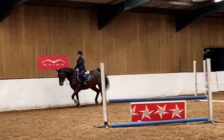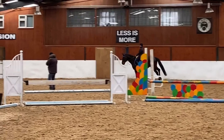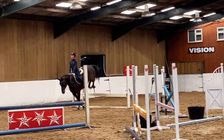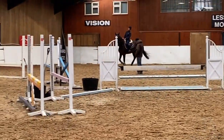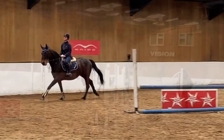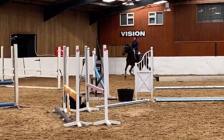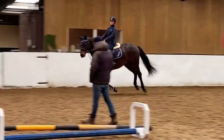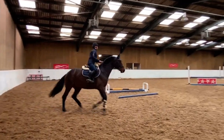So again, we're still doing some flat work to get him really thinking forward and not backwards, because where he is so lazy, he needs to move forward. Which is really, really important. So now we're having a jump, just popping over this little upright a couple times. As you can see, he really wants to run to the fence and it's really important that he will listen to me. So again, we really worked on staying straight after the fence instead of turning too soon, because that could break up the rhythm.